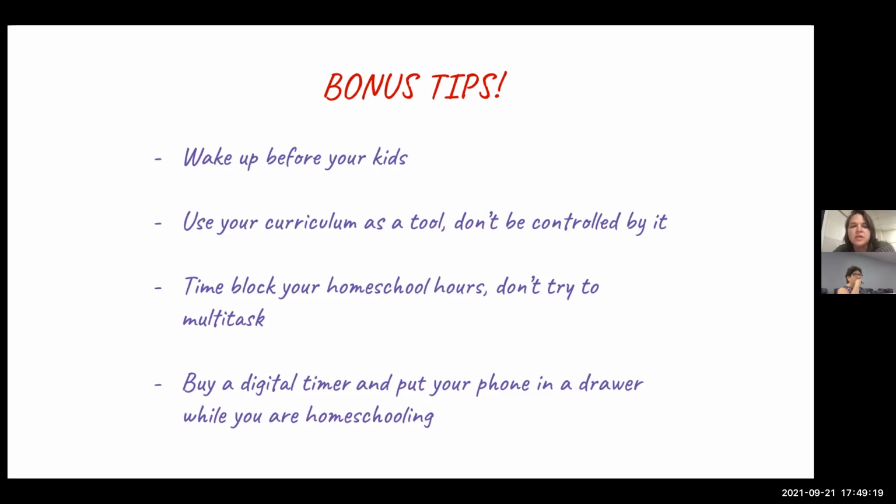Okay, so here are my bonus tips. I came up with these as I was driving here. I was going to say, I didn't see those last night.